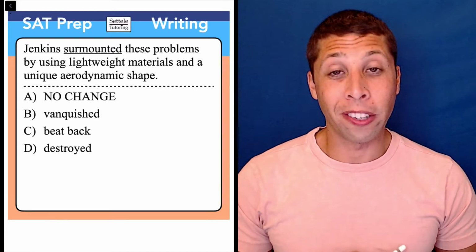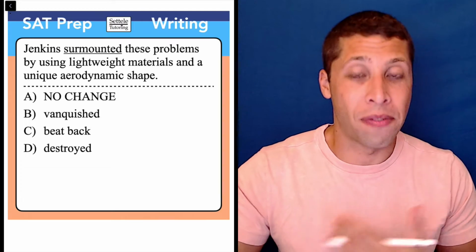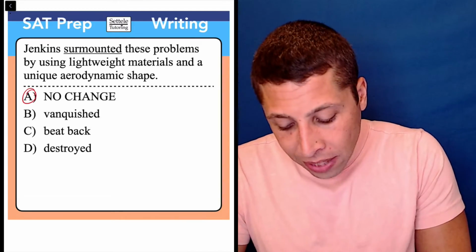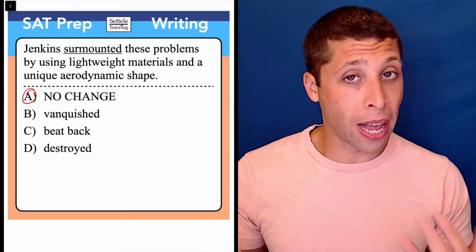This is a good example where there's only one word that's right, but it's still not necessarily the word that I would have used if I were writing the sentence. So the answer is A, surmounted. Jenkins surmounted these problems. Now, if you're not familiar with that word, that could be a problem.